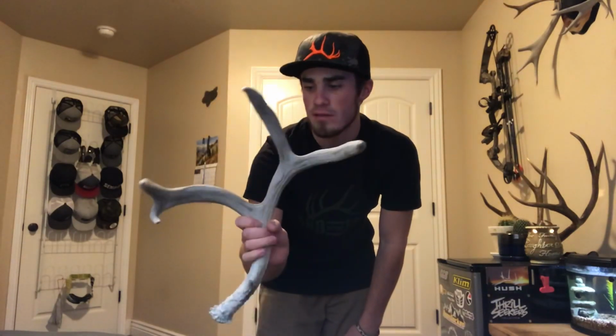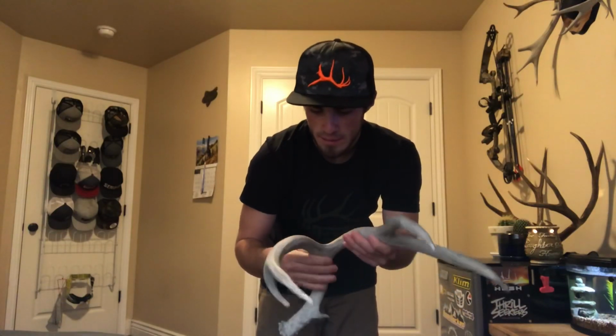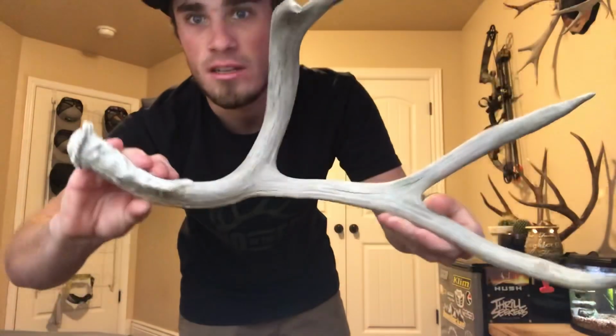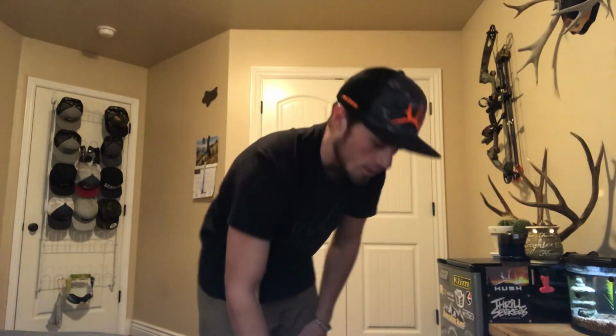I bet it was there for, I don't know, it's tough to tell, but just looking on the back side, I'd probably say a year, just because he really doesn't have any cracks, just on the inside where he was facing upside down and the sun was just baking it away. Still a really cool shed though, that's for sure.